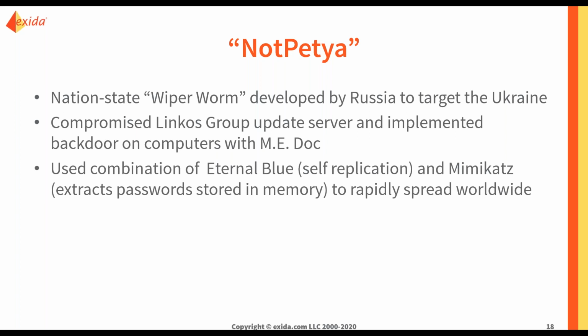The first one was EternalBlue, which was the way that the worm was able to self-replicate, as well as Mimikatz, which pulls passwords out of stored memory. EternalBlue was a vulnerability in outdated Windows systems that allowed it to spread very quickly through those. Once it got anywhere onto a network, if there were any unpatched systems, Mimikatz would then pull the passwords to the patched systems. So it wasn't just unpatched systems that were susceptible. As soon as it got onto the network, it could also impact recently updated or recently patched systems, and that's why it was able to spread worldwide so quickly.